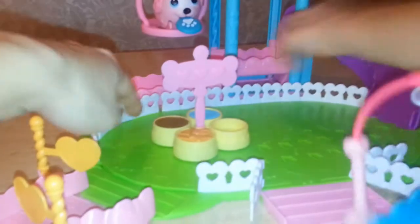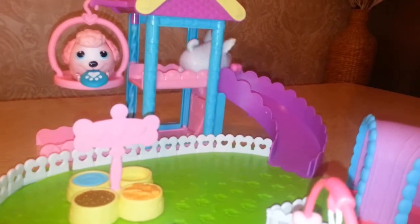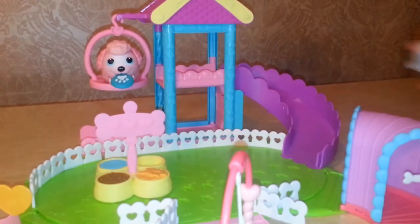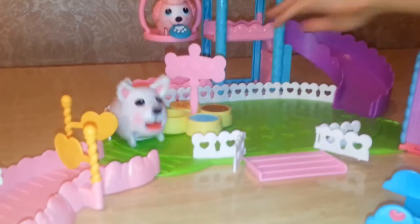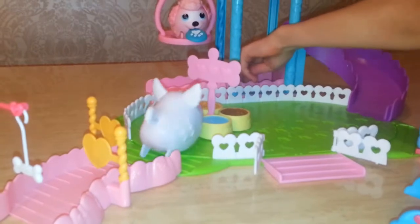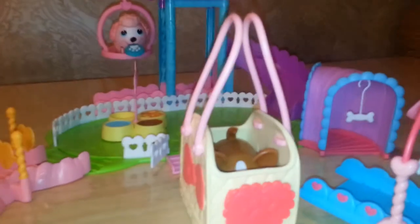I'll put them on the slide again. There it goes. Here it comes. I can't do that one.